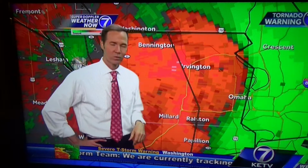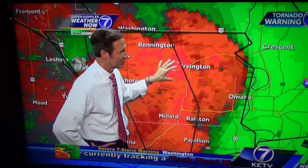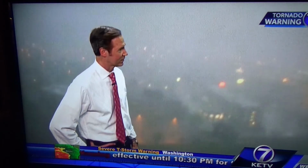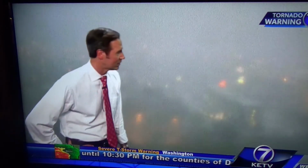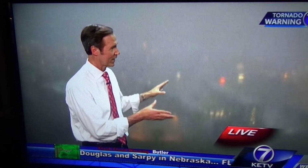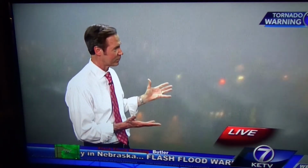Seen 70 mile per hour winds. And it still shows on the radar right through here. 108th and Dodge, live right now. So there's the view from out at Old Mill. Oh my gosh, look at the wind blowing there. Camera, rain. I mean, it's like a hurricane. The wind is blowing hard.